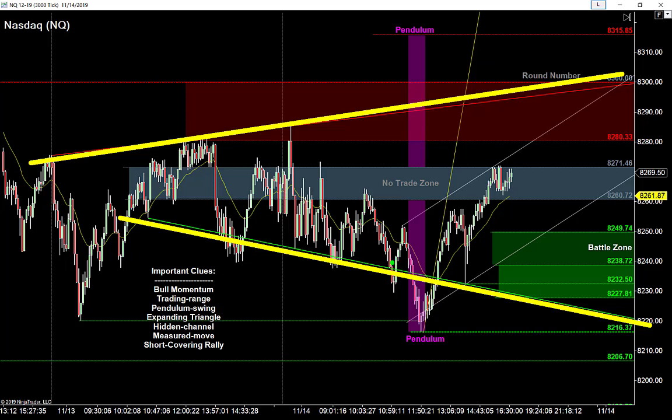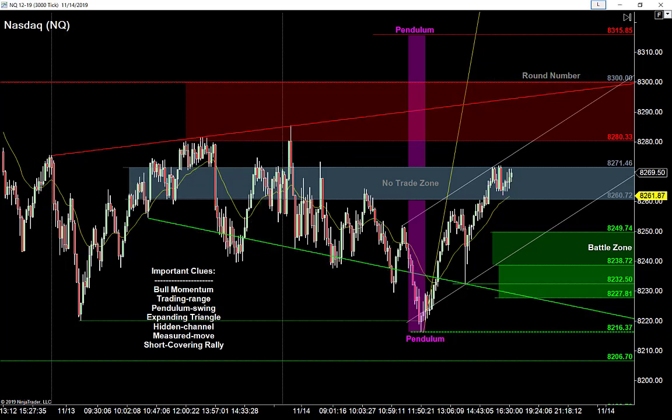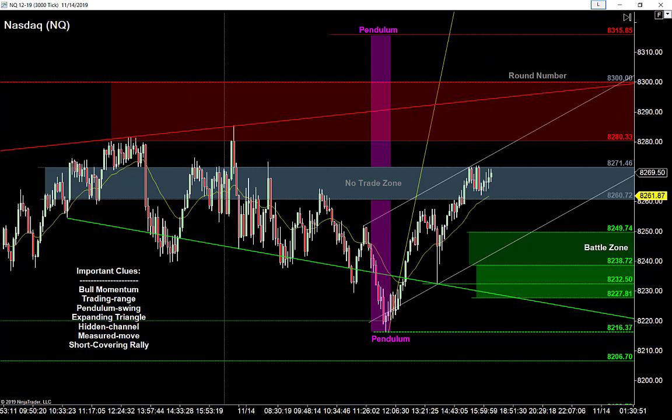So when I look at this right now, I can easily see we're rotating. We should be able to get right back up around that big round number as we go. So I definitely think that round number is achievable here for the buyers, but they've got to show up right now. They've got to put something together here that we can be a buyer on.